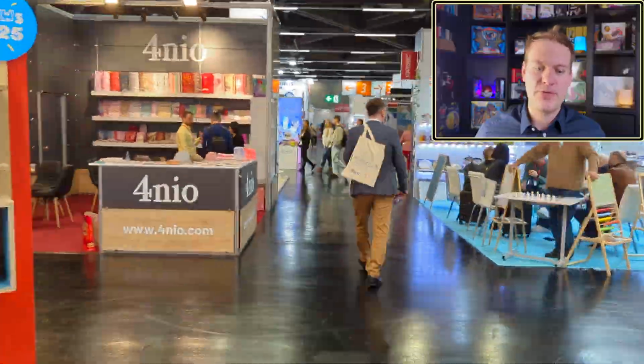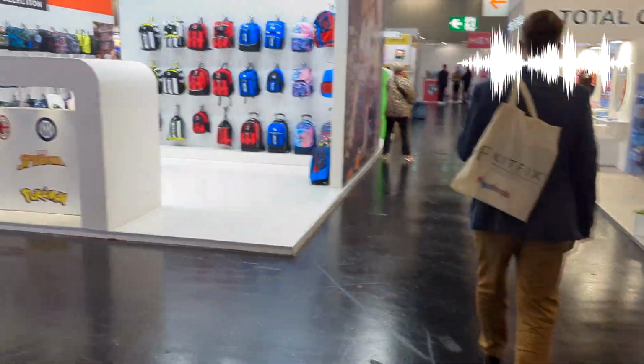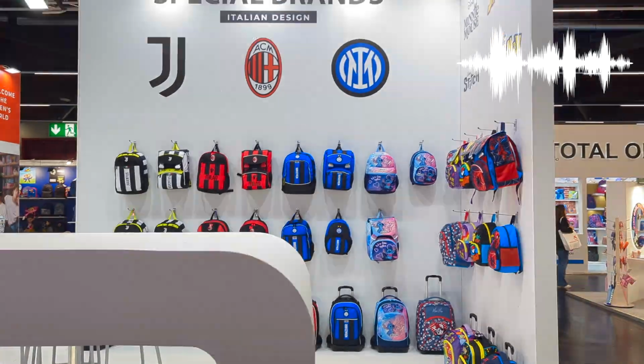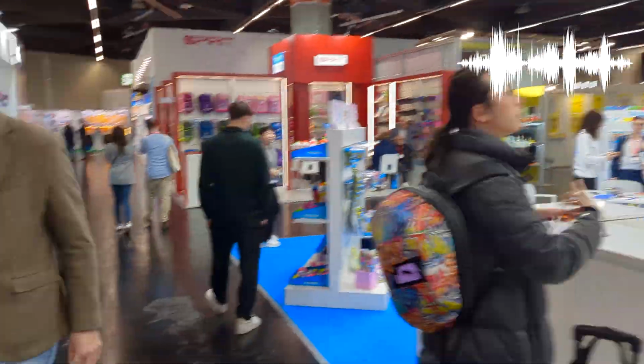And of course, not everything can be collecting related. This just so happens to not be. So for all you soccer fans right here in Pokemon, we've got the Milan backpacks, Juve backpacks. If you're a soccer fan, you'll know.